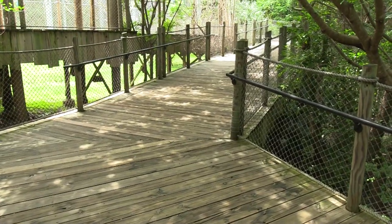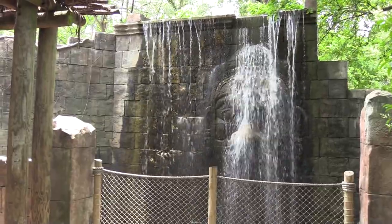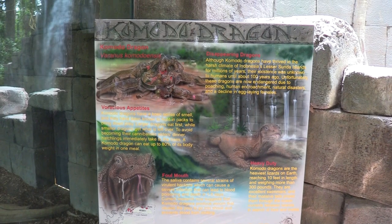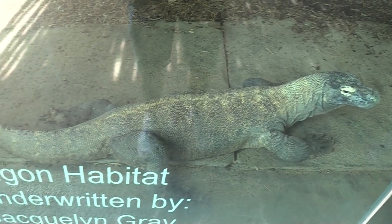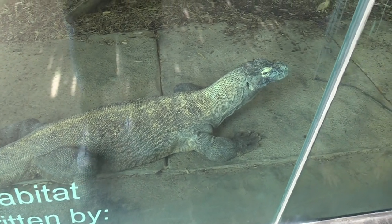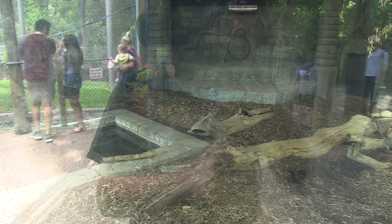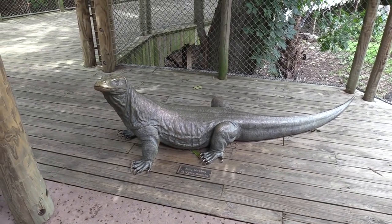This whole area has the boardwalks. Now that's really nice. Alright, Komodo dragon. Oh, that is a big Komodo dragon. This guy's got plenty of space, water to go into, and this cool Komodo dragon statue.